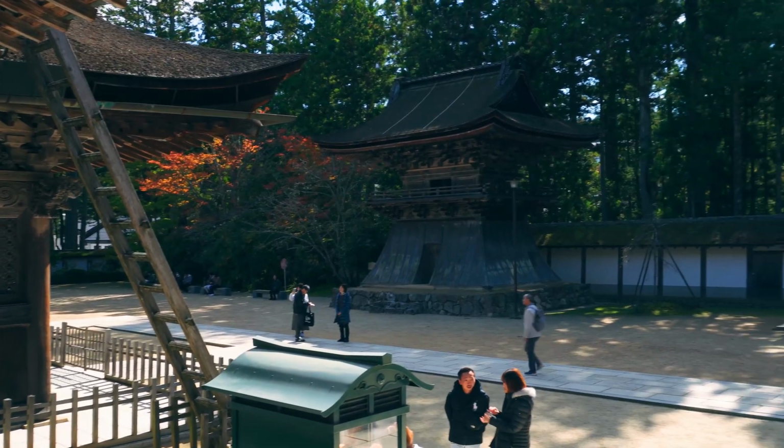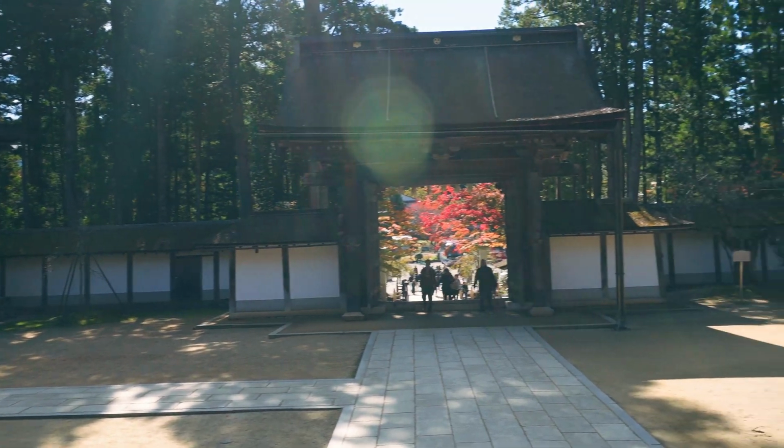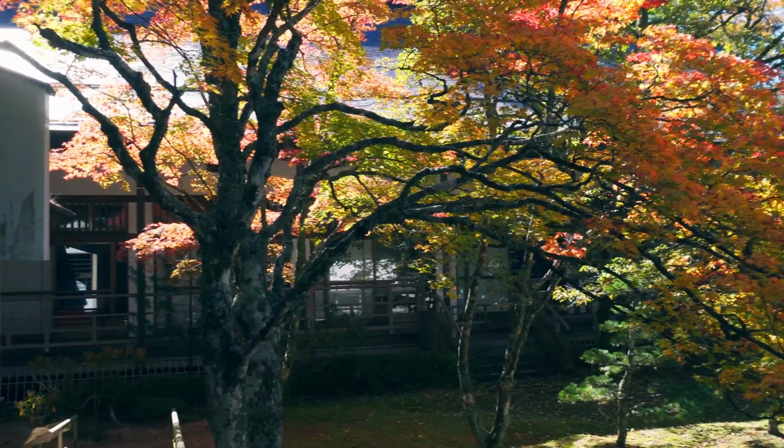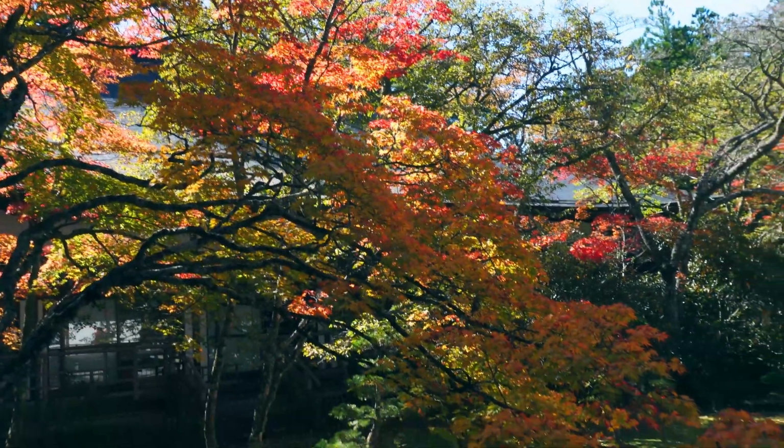Now, you could also walk around inside this building, but again, filming was not allowed inside. However, at the back there was also this amazing stone garden, which was absolutely beautiful, and because it was outside, we were allowed to film out there.